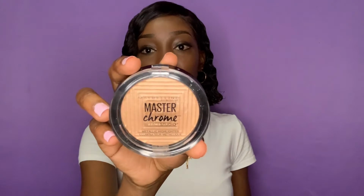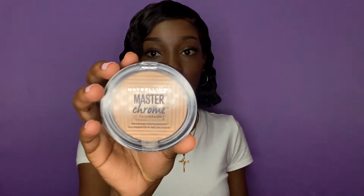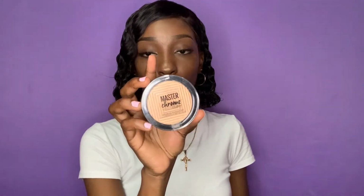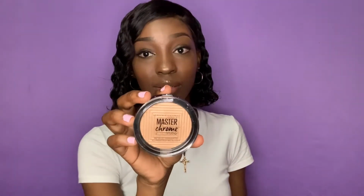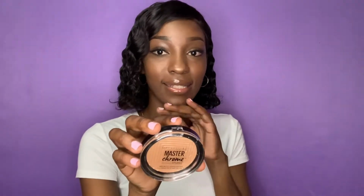The next thing I got is this Maybelline Master Chrome highlighter, and it is in the shade Molten Gold. I bought this in a local drugstore. This is the goat. This is the goat. That's it.